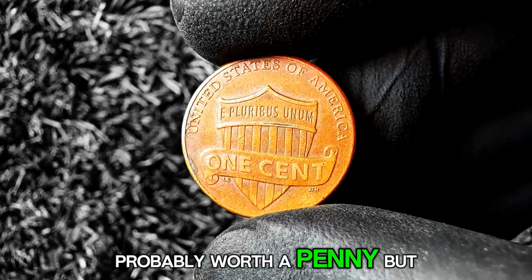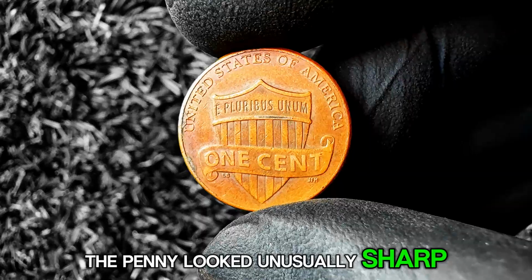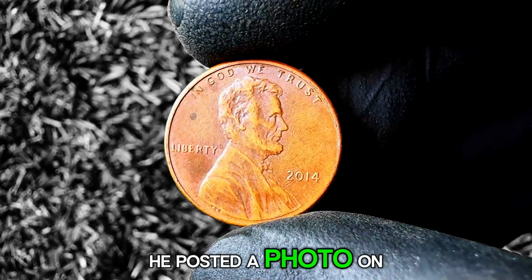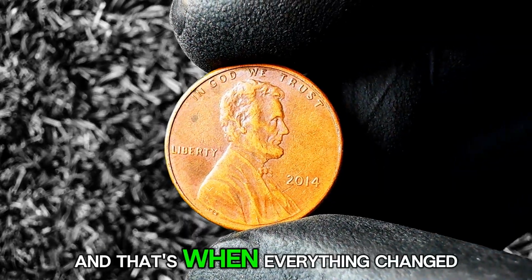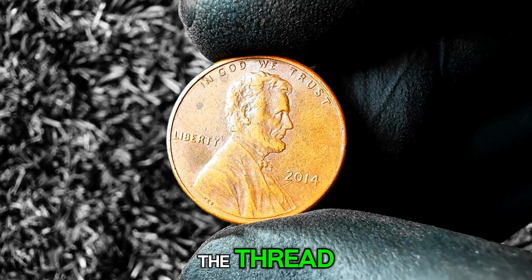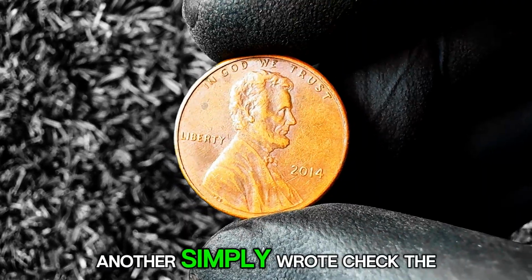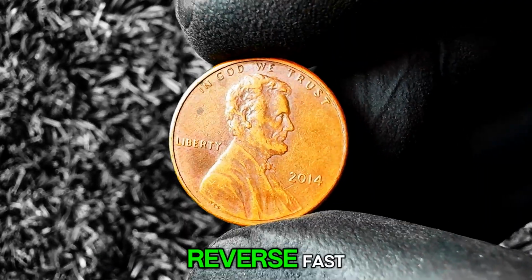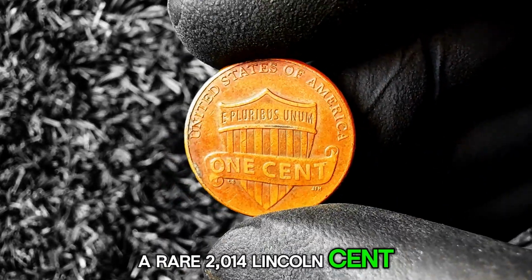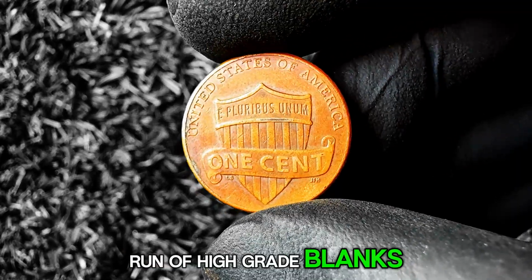Probably worth a penny. But something kept bothering him. The penny looked unusually sharp, the finish immaculate. Out of curiosity, he posted a photo on an online coin forum, and that's when everything changed. Within minutes, collectors and numismatic experts flooded the thread. "This could be the one," someone typed. Another simply wrote, "Check the reverse." It turned out to be a rare 2014 Lincoln cent with a die error and no mint mark, struck from a special early run of high-grade blanks.